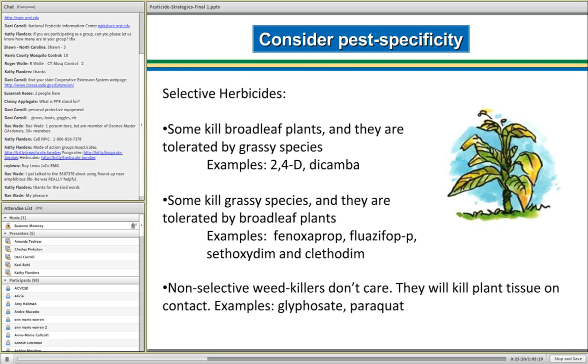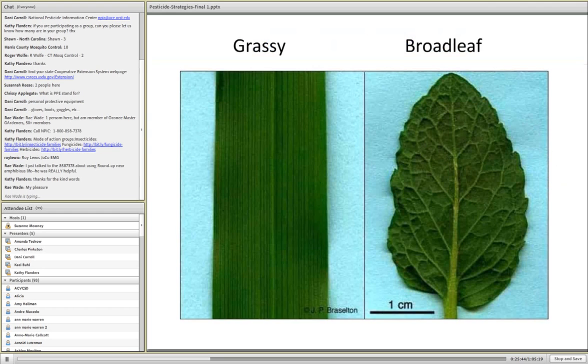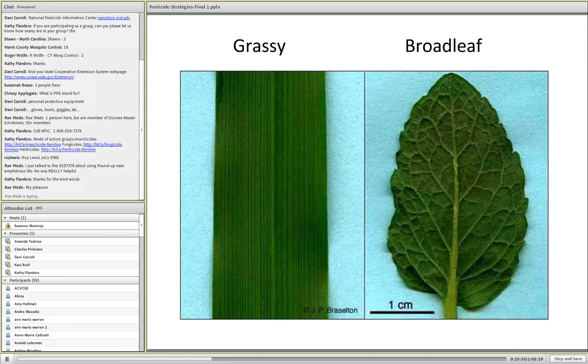All right, moving on, more to think about with pest specificity. Let's talk about herbicides for a moment. Some kill broadleaf plants, and they're tolerated by grassy species. Others kill grassy species, and they're tolerated by broadleaf plants. The non-selective weed killers don't care. They're just going to kill plant tissue on contact. And those are some examples of the non-selective weed killers provided right there. My shortcut for how to determine grassy versus broadleaf is to look at the veins of the leaves. If they're netted, most often you can assume that means broadleaf, and if they're parallel, you can assume that means grassy. There are, of course, some other things to tell monocots from dicots, but this is my quick shortcut for folks.